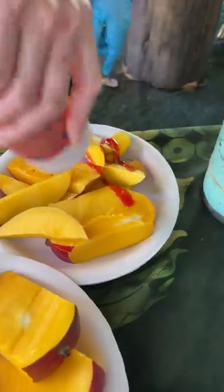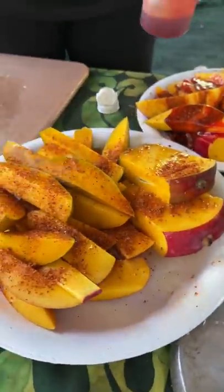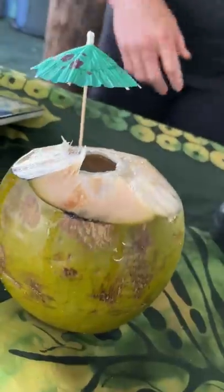We got pineapple, papaya, and mangoes, and we got them topped off with chamoy, tahine, and lime juice. The last thing we got was some fresh coconut that they chopped open for us. I was a little worried that she was going to cut herself, but at the same time, I'm pretty sure she's cut open hundreds of them.